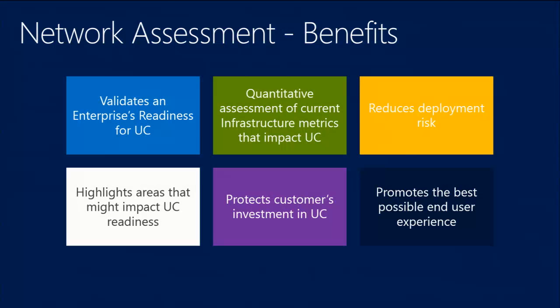Network assessment benefits. Again, we're validating that the enterprise is ready for UC. We have a quantitative assessment here. We get real data back, so we actually have an idea of what that network looks like. We can reduce deployment risk, right? We're potentially finding problems, and we're working through those problems as we're running this assessment. We can highlight areas that might impact UC. Again, we're protecting the customer's investment, and promoting the best possible end user experience.